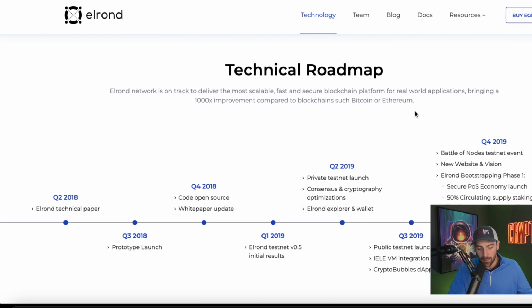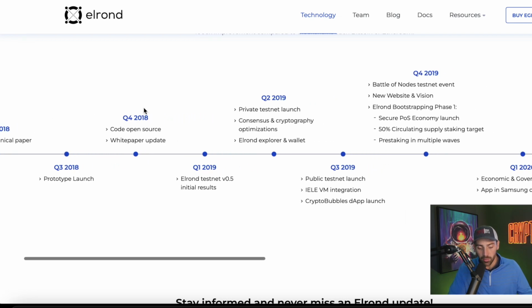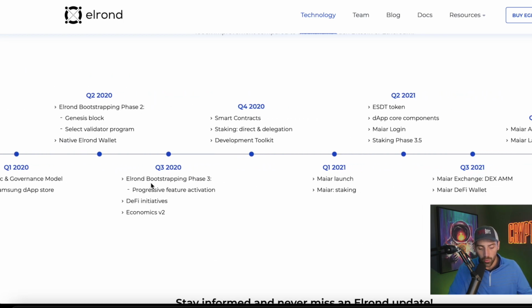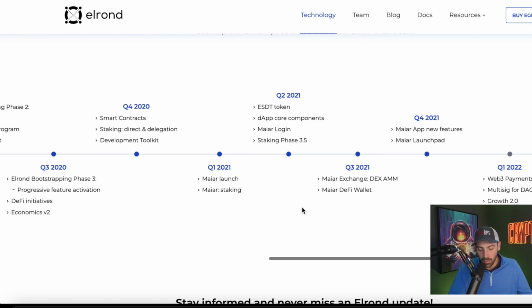Yes, the roadmap. This is what we like to see, Elrond. I mean, like I said, they've been around since 2018 with their paper prototype launch. We're moving forward. 2020 was an extremely big year for them. They did a lot of stuff. 2021 is the Maiar launch. We're going to talk all about that. I hope I'm saying that right. Maiar. I listened to the video of the guy talking about the Maiar system. It's pretty cool. We'll go over that here in a minute.